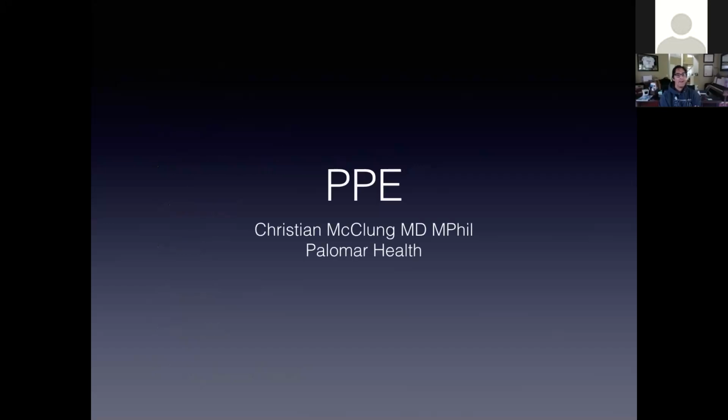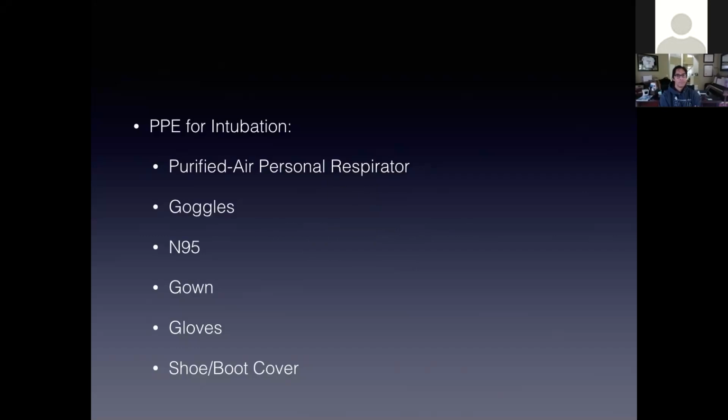All right, so we're going to do a quick talk on PPE and intubation. The best thing for intubation is a powered air purifying respirator with goggles, with an N95, with a gown, with gloves, and then a questionable shoe cover. The only reason it's a question for a shoe cover is that doffing errors and cross-contamination occur more frequently when doffing shoe and boot covers. So having a shoe that is capable of being cleansed afterwards is more appropriate and probably safer.